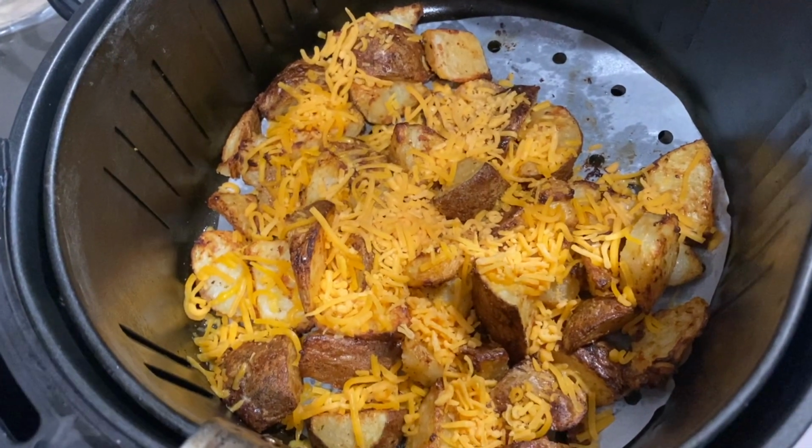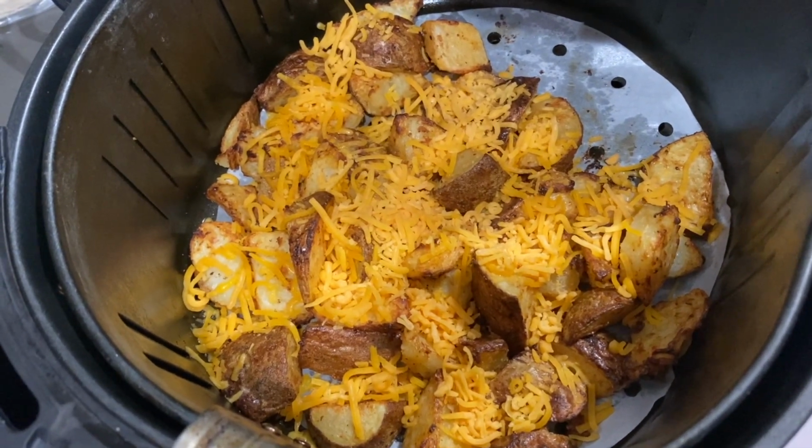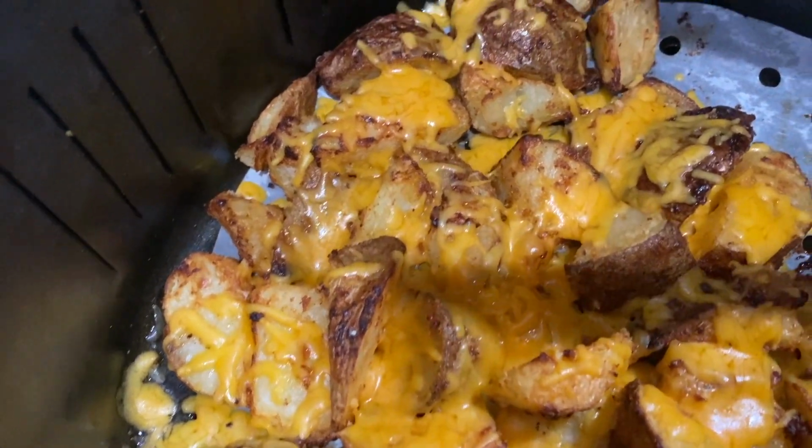If you don't have an air fryer, get an air fryer. Like dead ass, what are you doing? It's 2020, everybody has an air fryer. And then basically I let those cook for a little bit. After they were done, I tossed them around and then I stuck some cheddar cheese on them, popped those back into the air fryer.